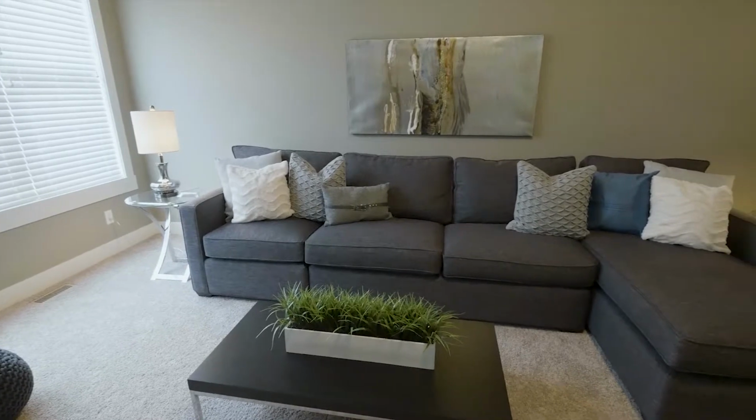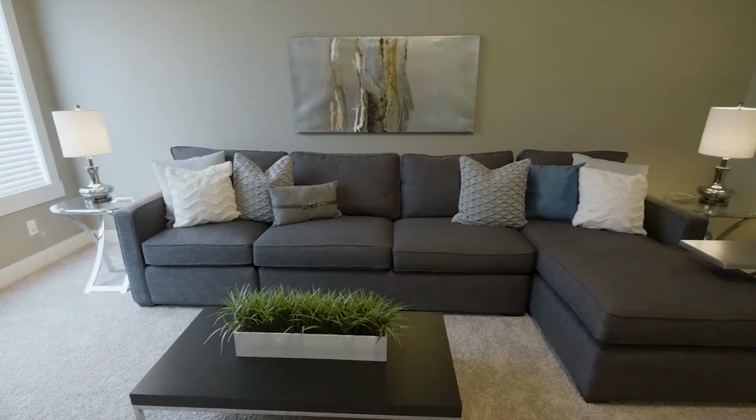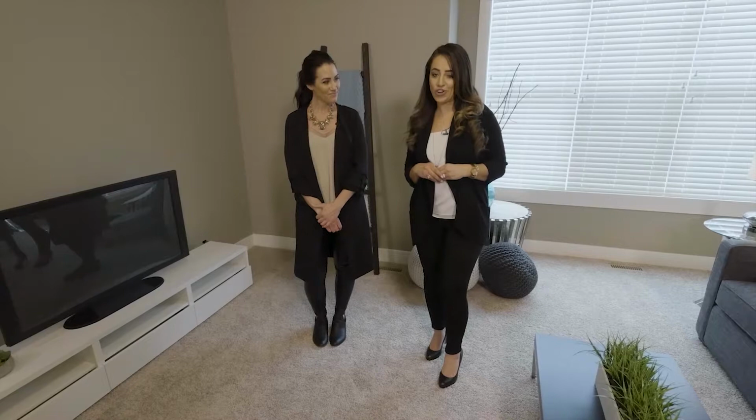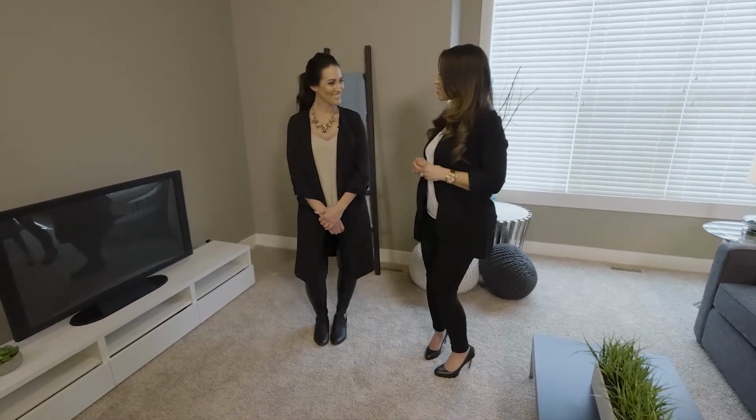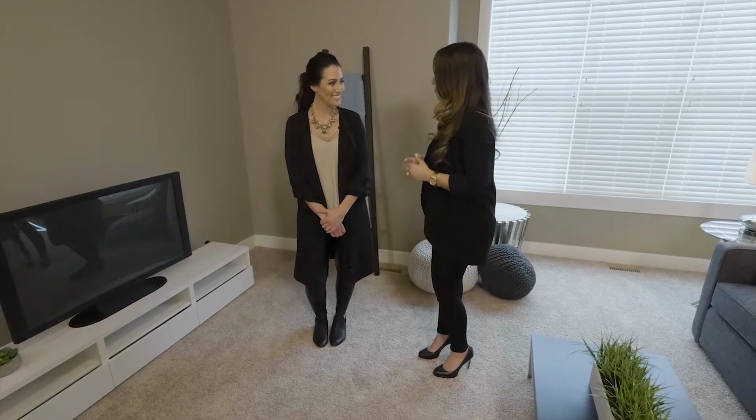And as you can tell, this room is beautifully staged like the rest of this house by my friend Jocelyn with J. Louise Interiors, who is a true professional in the industry. Jocelyn, can you tell us what inspired you for the staging of this property? Yeah, thanks, Hama. Thank you so much. It was such a fun project to work on, obviously a beautiful property.